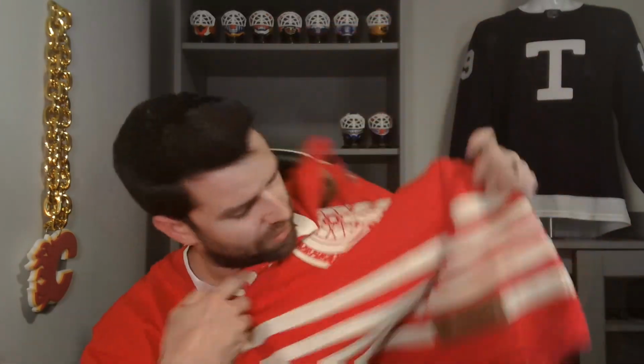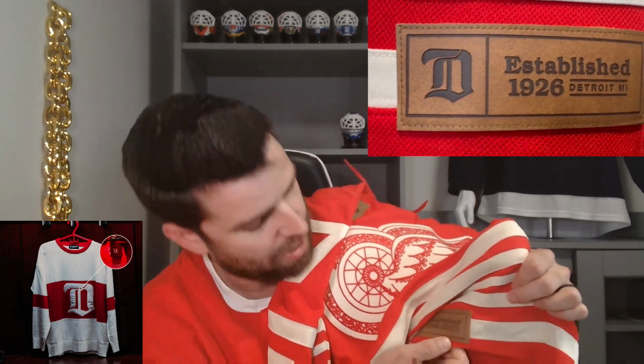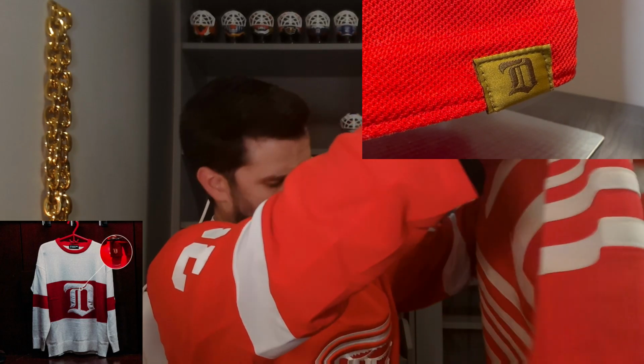So first off, on the jock tag from the Cougars era, we have the D, established 1926, Detroit, Michigan, which is really cool. This faux leather. We're really happy to see this, right? Just something different with hockey jerseys. We see the throwback, we see the vintage, but to have this faux leather added, such a nice touch. We'll get there in the captain's patch here in a second, but it looks so sharp. And then they've also got the D on the back here in the hemline in the back of the jersey.